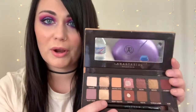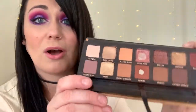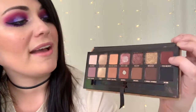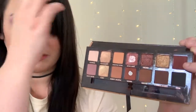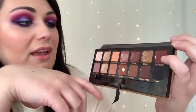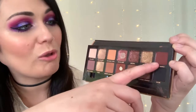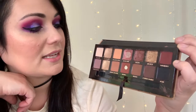It comes with a little brush, which is not the greatest brush ever, but still, it's nice that they have included one. This formula is so great. The mattes are so easily blendable. The shimmers are kind of crumbly, so I've gone through them faster than I would probably on other shimmers, but that's okay. You can see I've hit pan. But what really sold me for this palette was this color Mulberry up here. It is freaking stunning, and yeah, I love it.